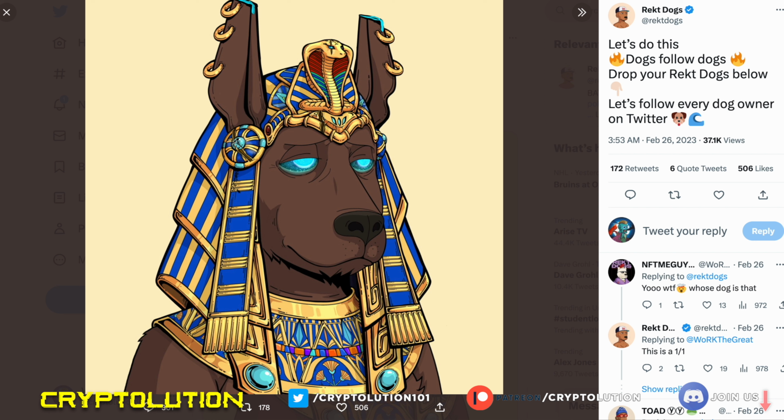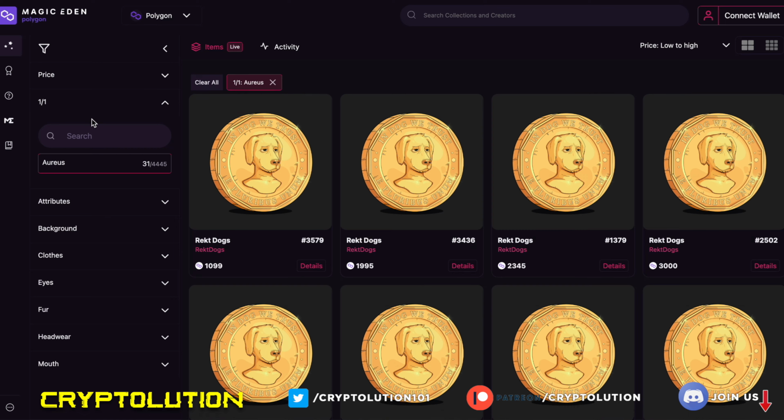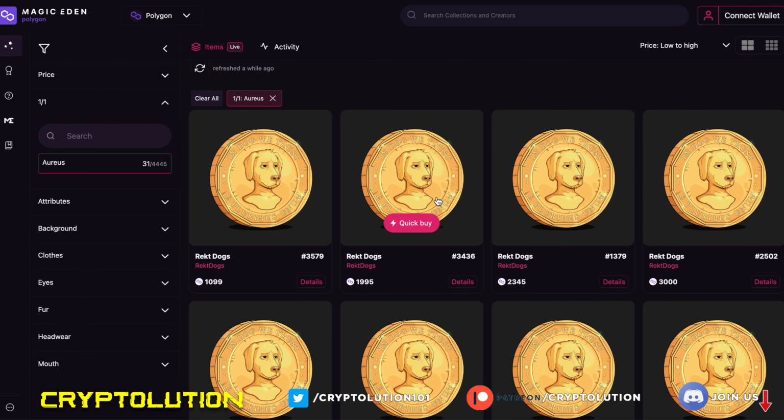Now, the reason I'm showing you this is because I haven't seen this trait anywhere else on the floor. And it could be because this is part of those coins, those one-on-ones. And if you want to find them, you just need to go over this trait area. If you go to the left-hand side and you click on one-on-ones, you click on Aureus, this is where you're going to see these coins. But again, the lowest price is 1,099 MATIC tokens. So that's over $1,000 for sure. So really, you've got to evaluate, is this the right investment for you?